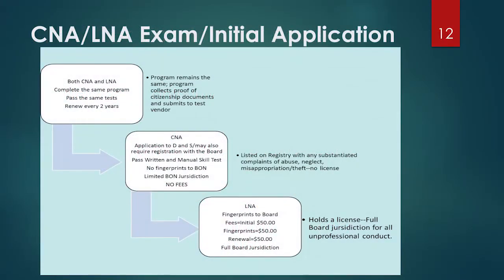This is how the CNA LNA exam initial application process is going to look. Both CNA and LNA complete the same program, pass the same tests, and renew every 2 years. The program will collect proof of citizen documents or proof of legal residence documents and submit them to our test vendor. For CNA, the application for testing to our test vendor, Diversified Technologies, and we may also require a registration with the board at a later date, will suffice as the application for CNA. Once the applicant passes both the written and manual skill test, they are eligible to be listed on the registry.